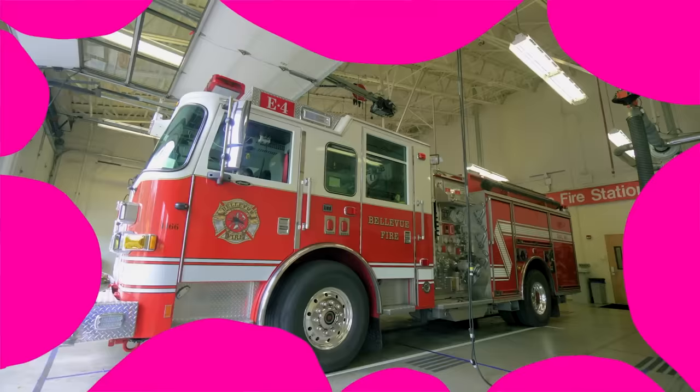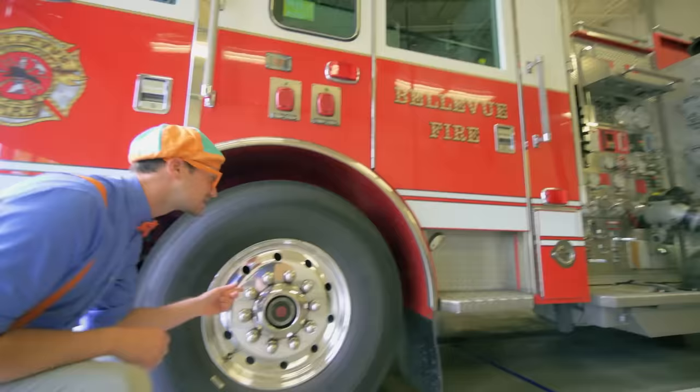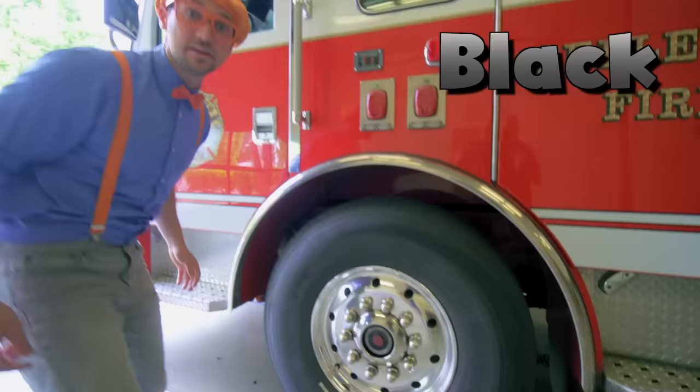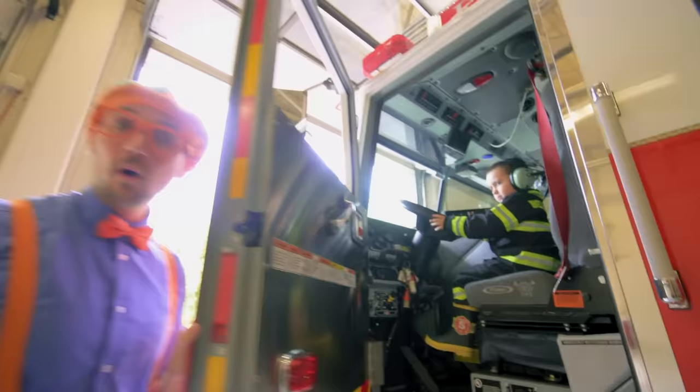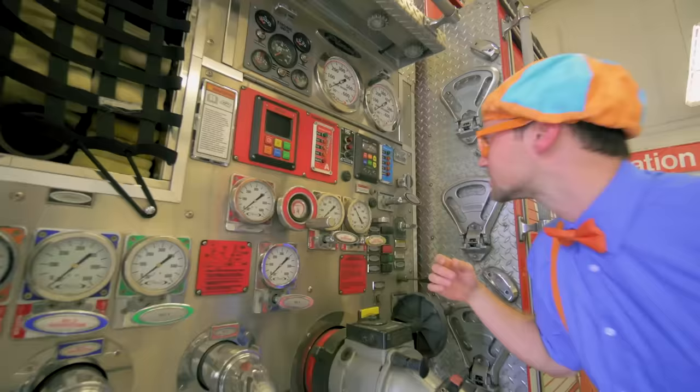All right, now let me show you some of the parts of the fire truck. Whoa, look at this. This is a really big wheel and tire. Whoa, it's silver and black. Okay, let me show you inside the fire truck. Check it out. Oh, that's really neat in there. They look like they're ready to go to a fire. Oh, look at this. Whoa, there are so many gauges. Huh, interesting. There's so many, I don't even know what they're for.